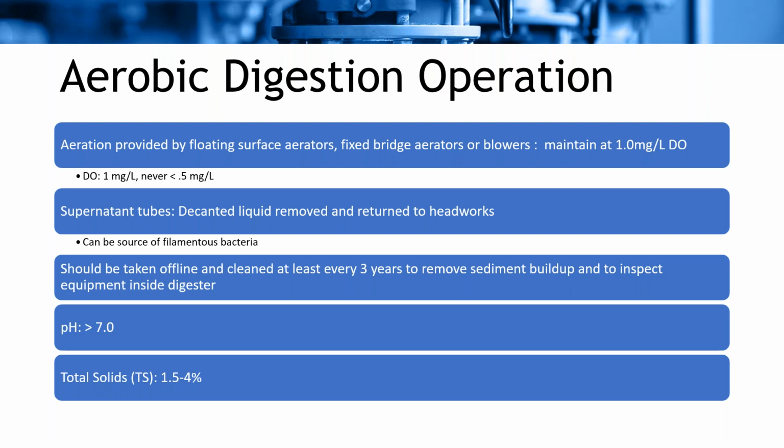This water can contain filamentous bacteria, and also your aeration must be turned off to allow for that separation. Those bacteria you want to move to the headworks so they can keep being processed, as they're a source of bulking issues in the biological processes. These digesters should be taken offline and cleaned at least every 3 years to remove sediment buildup and to inspect the equipment inside the digester.